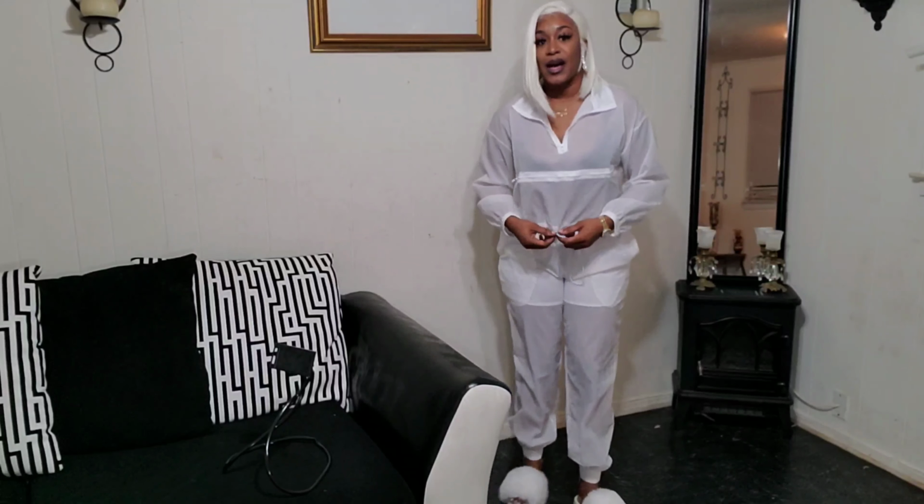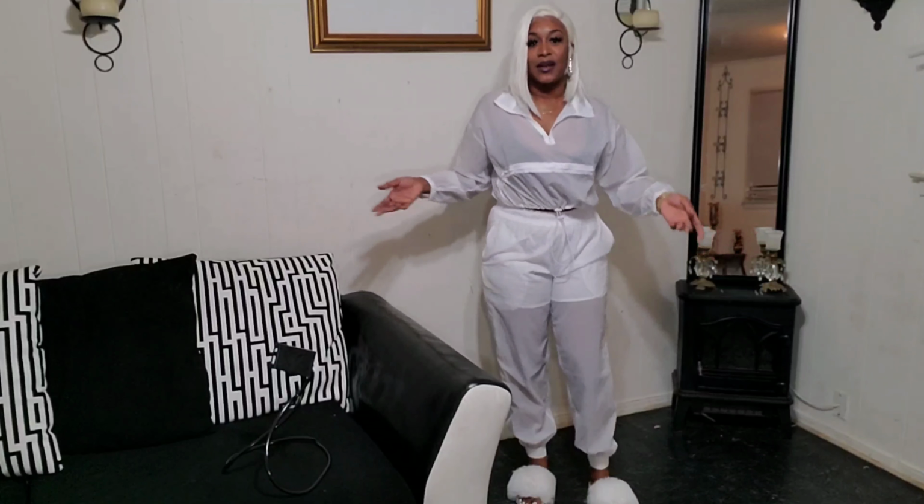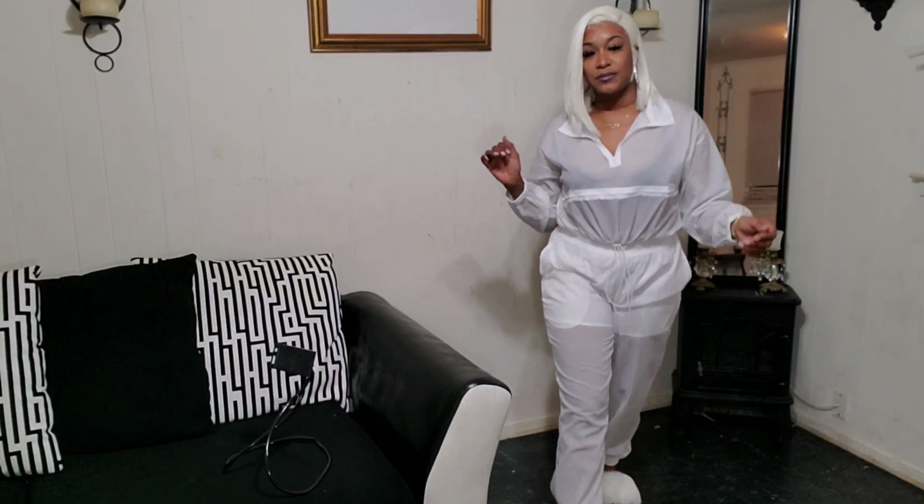Either way, I would honestly wear it either way. I would wear it pulled in or pulled out. It don't really matter. It depends on where I'm going, I guess. But yeah, I definitely like this one. Got a little zipper right here. Zip it up, zip it down. Yeah, this is just there for design. It's not really a real zipper. But overall, I like this one too, you guys.